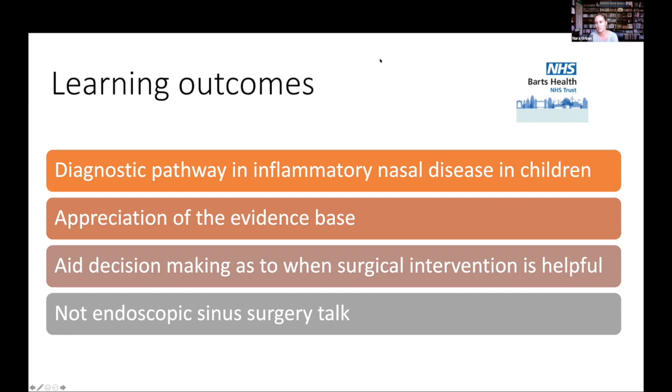Right, so another question is, performing sinus surgery, do you remove adenoids at the same time? So I think that's a really, really good question, and I don't have a unifying answer for that.